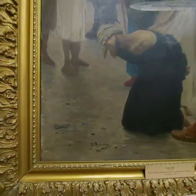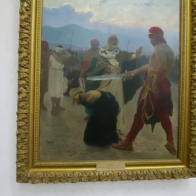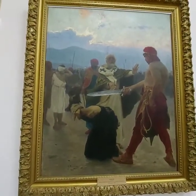Next, we can see another painting by Repin. Nikolai Myrlikiysky saves three innocent convicts from death.